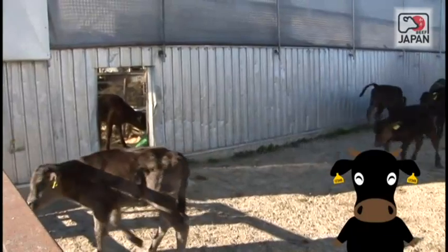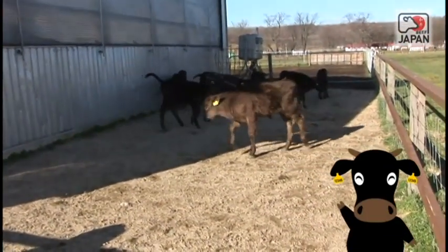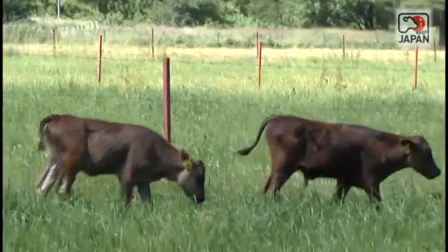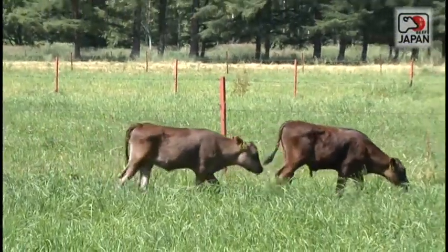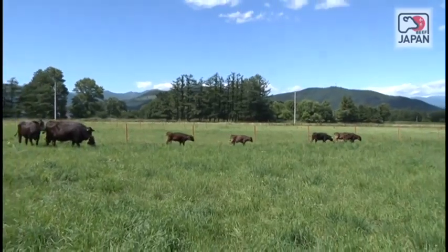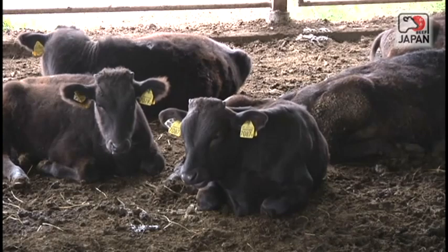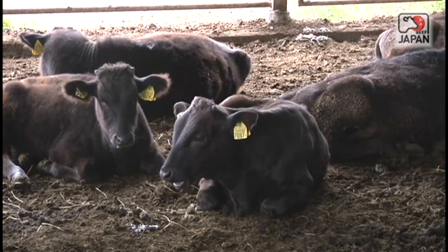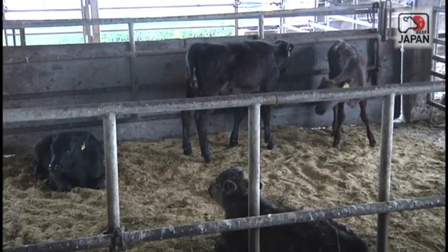Some people overseas are concerned about the cattle in Japan being kept in such cramped conditions. This is not true. Many calves are actually raised freely in green fields with their mothers. Even calves raised in cow sheds are given plenty of space in a play yard and cow pen to make sure they don't become stressed.